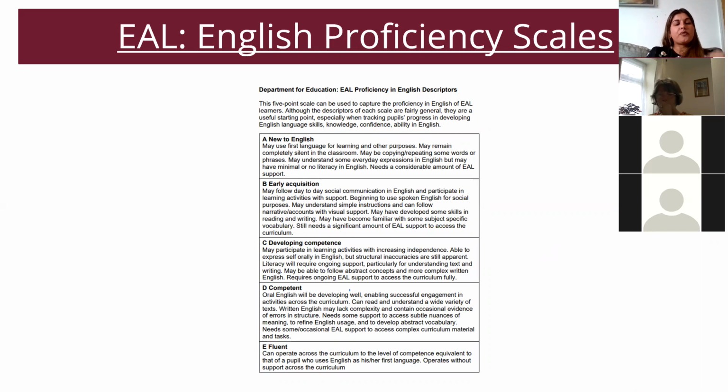Like I said, all of the strategies that we talk about today support every learner. It's not specific to EAL or dyslexic children or children with autism or ADHD. We know our children are very different, and like I said, they don't have to have a diagnosis in order to use any of these particular strategies. So they work for everyone.